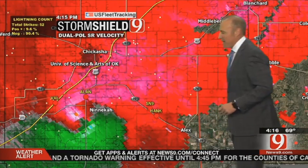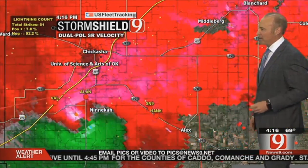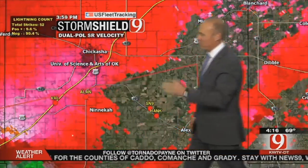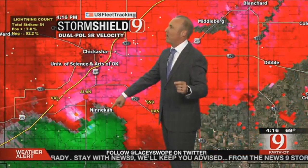That is a substantial tornado. At least an EF2, I think an EF3 at this point, looking at velocity data. Now, here's what's crazy about this. It's moving a little more east-northeast. It's going to hammer Ninnekah right now. It's coming into Ninnekah right now.